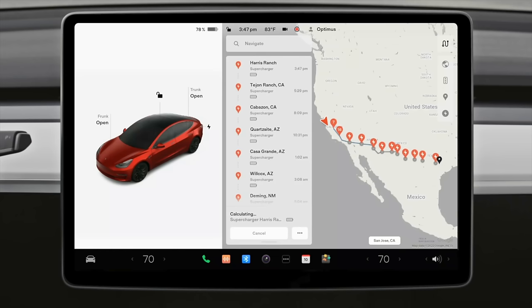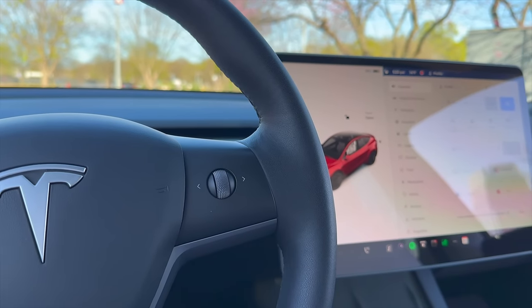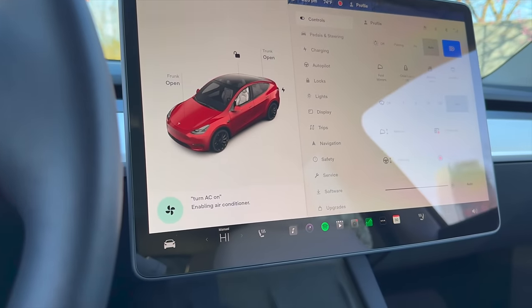It's almost like having your own personal assistant in the car with you. You can use voice commands to adjust the climate control, change the radio station, and a bunch of different commands.